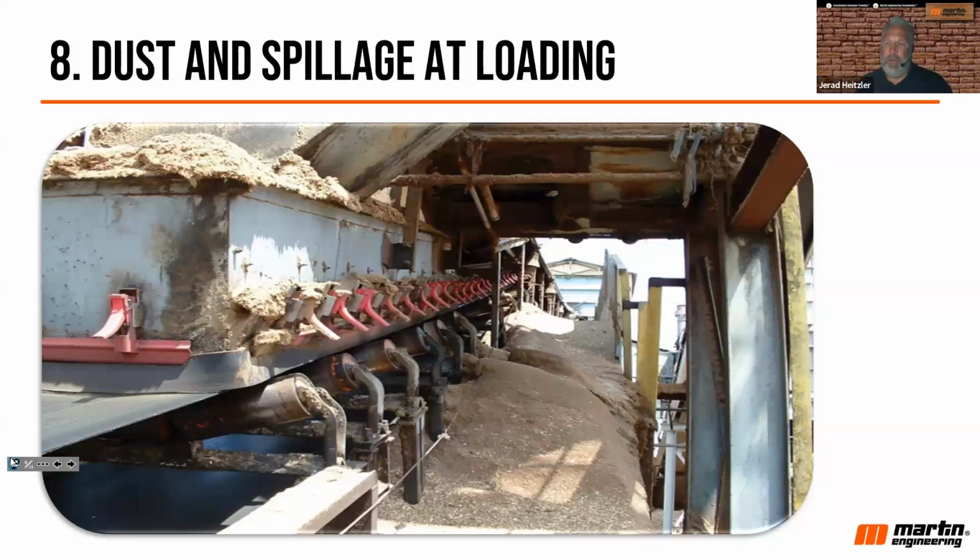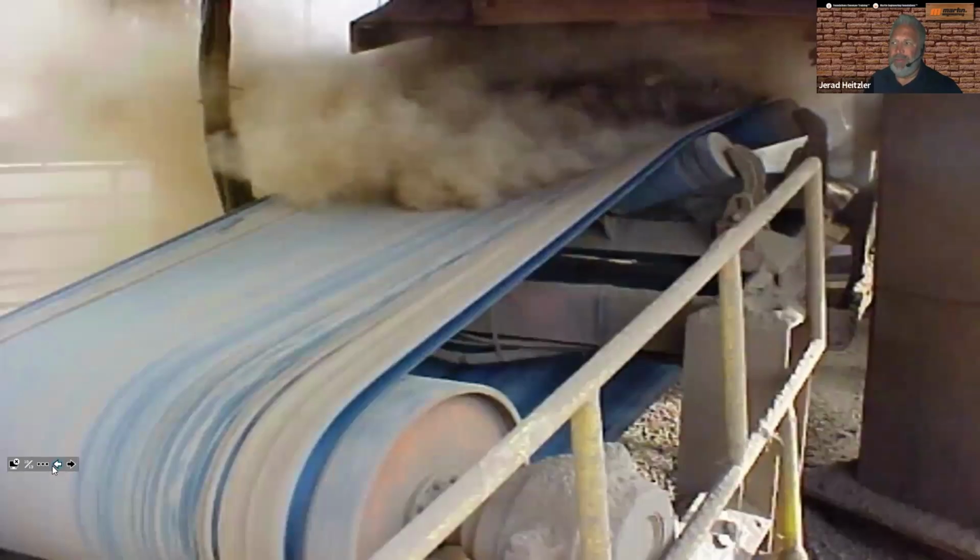So some of the techniques that we use to control dust and spillage: first and foremost, we're not going to allow spillage or dust to exit at the tail pulley like this. So you can see in this photo, there's a ton of dust coming out the back end of this. And the reason for that is because they're trying to seal right here where there's lots and lots of turbulence of air and lots of turbulence of material. It's a real challenge to seal right there because of all those increased air speeds.